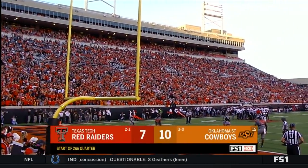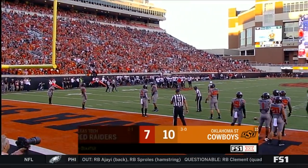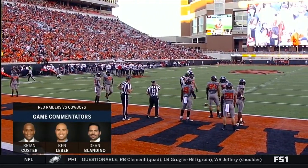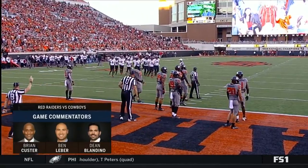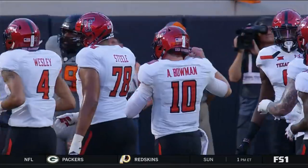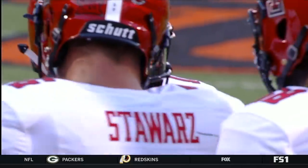Welcome back to Stillwater. Big 12 opener for Oklahoma State, ranked 15th in the country, taking on Texas Tech. 10-7 the score as we get ready to begin the second quarter. Brian Custer with Ben Lieber. Dean Blandino, a rules expert, is with us as well. And here is the true freshman, Alan Bowman.